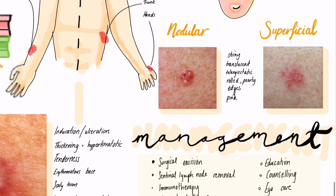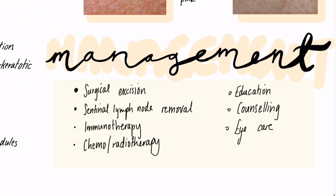In terms of management, and this is for all of the types of skin cancer, you can do surgical excision, sentinel lymph node removal or lymph node clearance, immunotherapy, chemo or radiotherapy, education, counseling, and eye care.